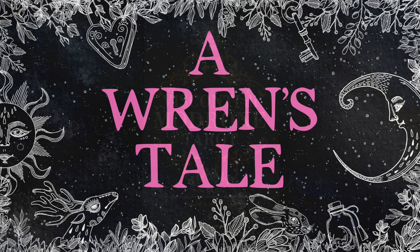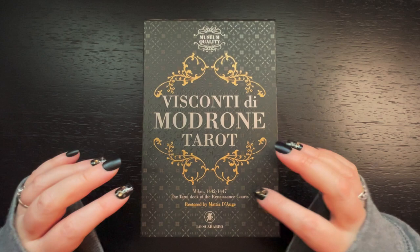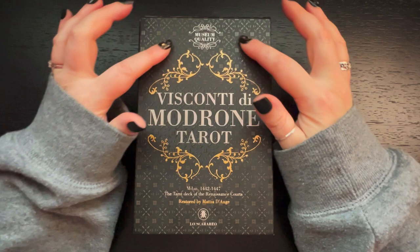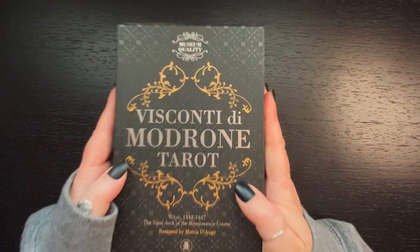The Visconti di Modrone Tarot is a museum-quality historical deck by Lo Scarabeo. The time period for this deck is around 1442 to 1447 Milan, and it is the tarot deck of the Renaissance courts. This is the exterior of the box. It is slightly textured where the design is here, but everything else here is flat. It is a heavy box. This is a brick of a tarot deck.